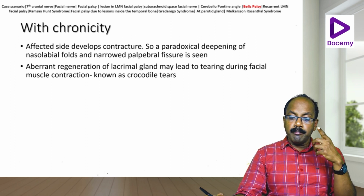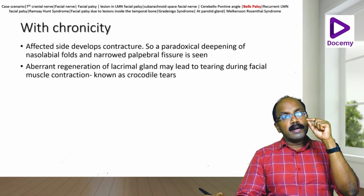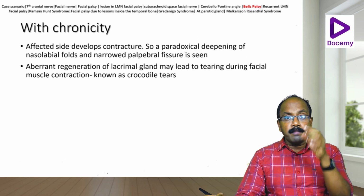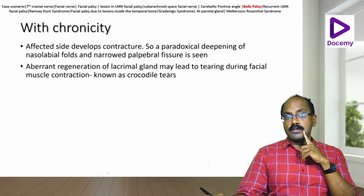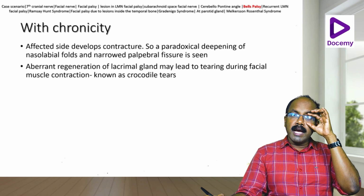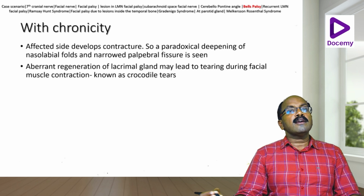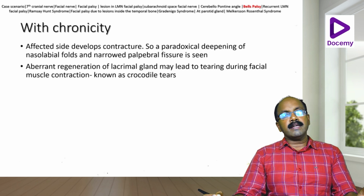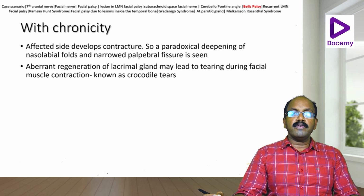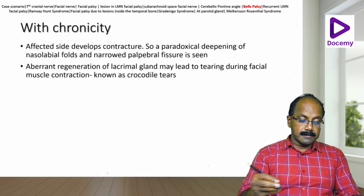So in chronic lower motor neuron facial palsy, there can be a paradoxical deepening of the nasolabial fold and sometimes a narrowed palpebral fissure. In acute Bell's palsy, there is a wider palpebral fissure and loss of the nasolabial fold. But in a chronic case, the nasolabial fold may become more prominent and the eye may become smaller because of contracture of the muscles. And in some chronic cases, aberrant regeneration of the lacrimal gland can occur, which leads to excessive tear secretion during facial muscle contraction and chewing, swallowing, etc. They are known as crocodile tears.